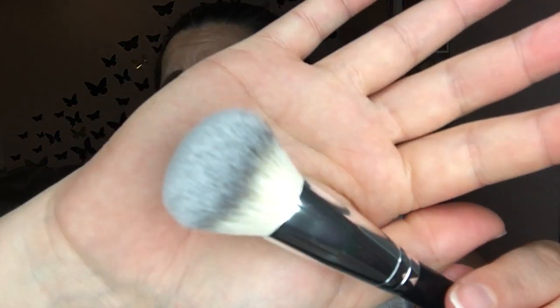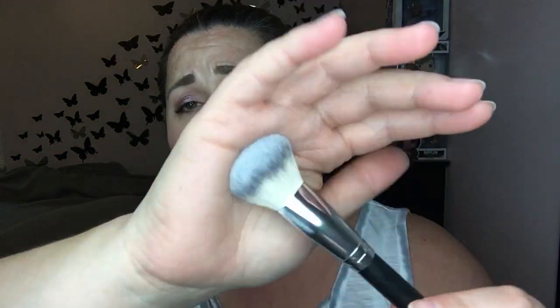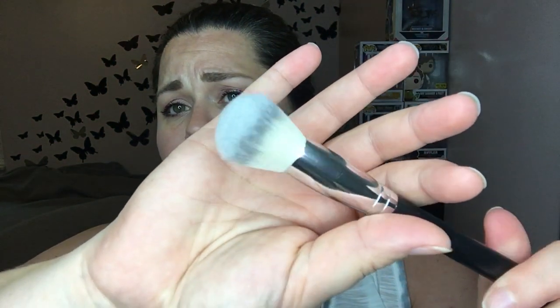Here's what I have in my hand. It is a brush from Crown. That's all that it says. It just says Crown on it. So it's a nice little, pretty basic, probably foundation brush. Maybe a contour, maybe a blush. It's pretty just a good all-rounder brush. Let me pull my drawer out so I don't lose stuff, and let's get into the inside.